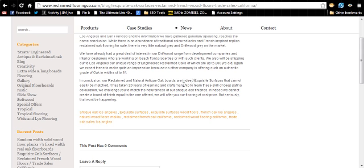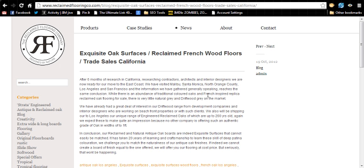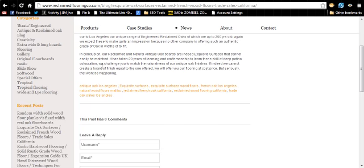Because if a post is that helpful, that valuable, people will share it with their audience. Now this increases your reach, and at the same time, it gives off social signals for Google and other search engines. Something that's really valuable if you want to increase your search engine rankings. So yeah, that's about it for the website.